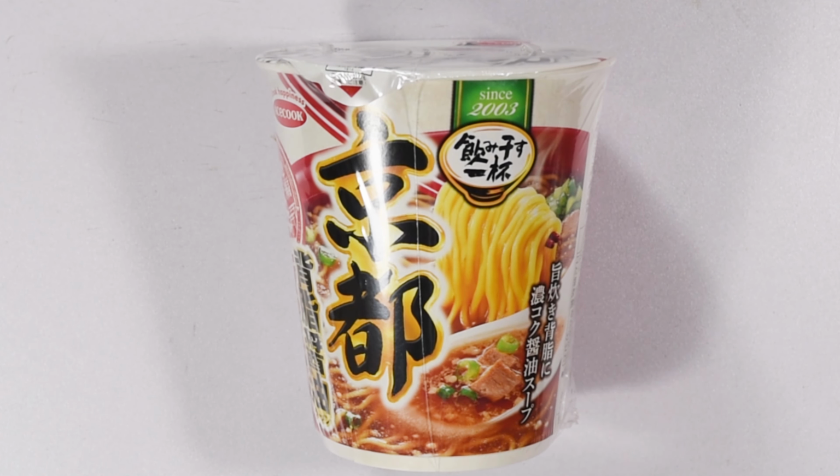Next from Ace Cook, we have Nomihosu Hippai Kyoto Shibura Shoyu Ramen. And Shibura is like powdered back fat, and it makes the soup more savory and flavorful, so yeah, this should be a tasty one.